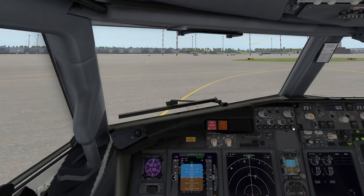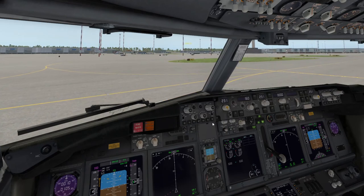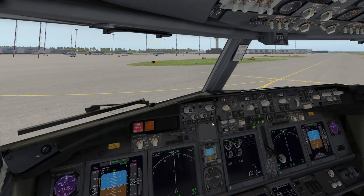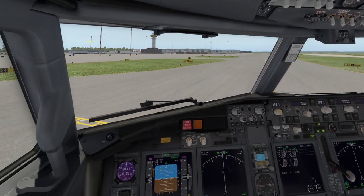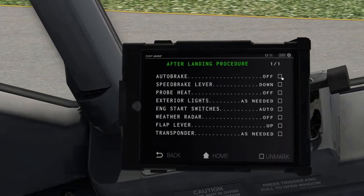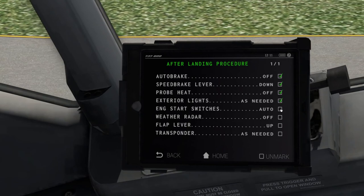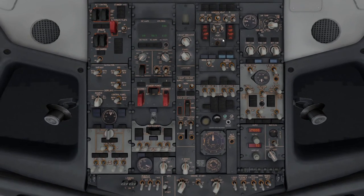Turn off this terrain radar, weather radar, TCAS. Okay, so when we clear the hold line up here that you see right ahead of us, we're going to do our after landing checks because I know I'm missing some stuff. Okay. Auto brakes off. Speed lever down. Probe heat off. Exterior lights. Engine start switch to auto. Weather, flaps, and that. Okay, so up here we need to turn the probe heats off, the anti-ice off, lights off, put these guys to auto.